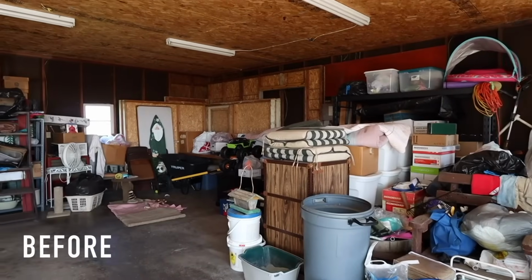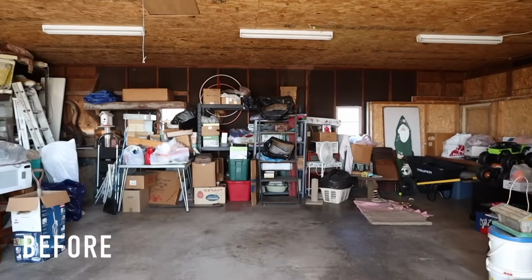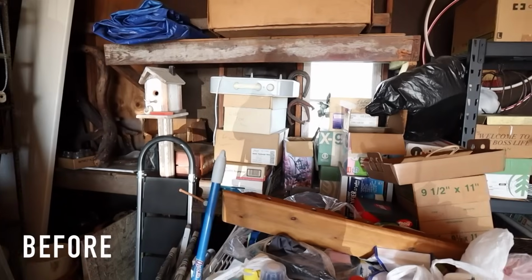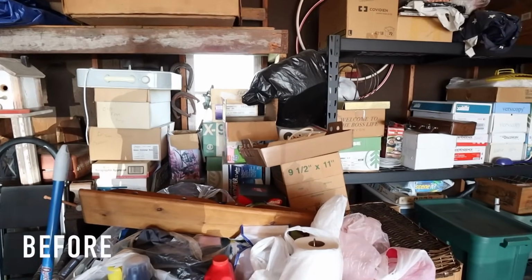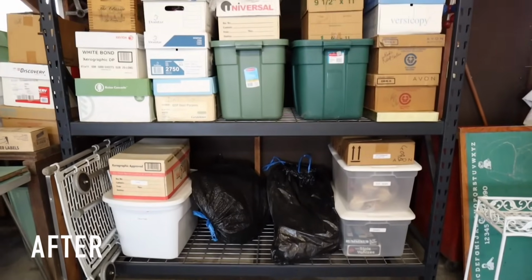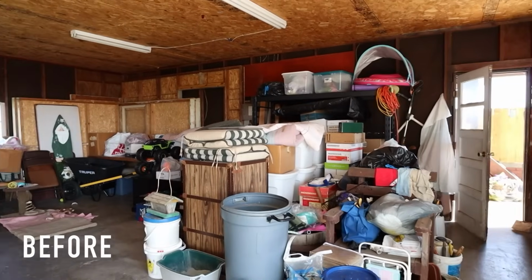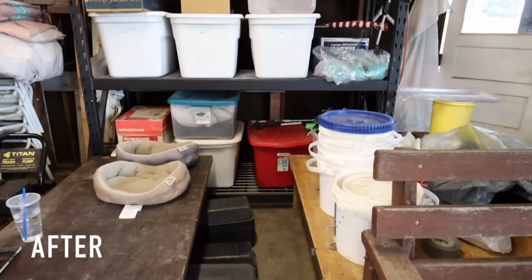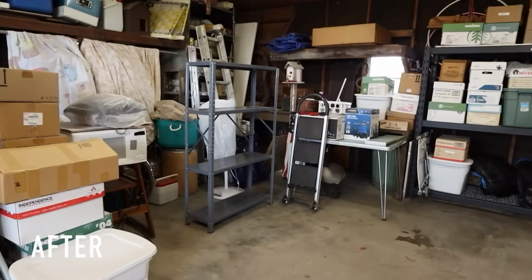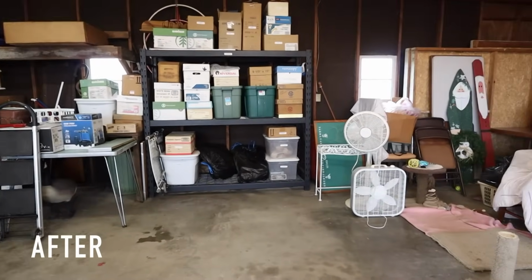All right, it's officially time for some before and afters. So here's a little look at where we started. A lot of things were just stacked on top of each other. What we are really working towards is accessibility and organization along with decluttering, which we ended up doing 3 full carloads to Goodwill. So I was very excited with how much we decluttered, but as you can see, it's not a huge visual change. As far as accessibility is concerned, she can get to everything she needs, she knows where it all is, and it's a huge step in getting this place organized and functional.